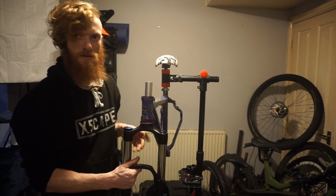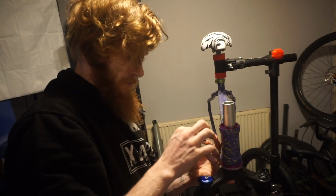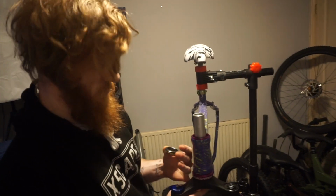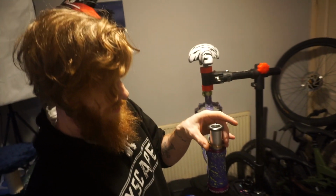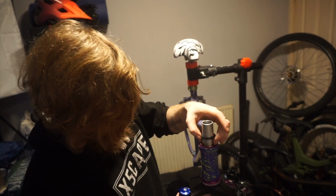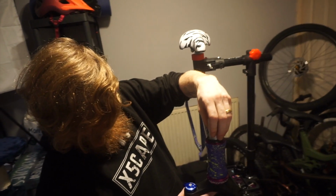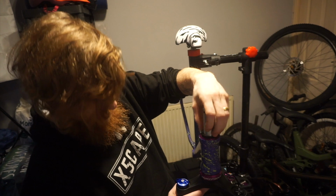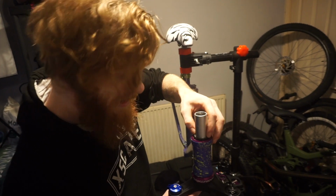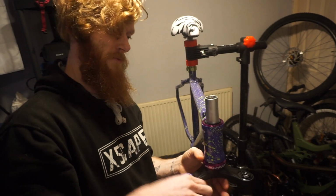Oh, that's nice. I want to put the bearings on the top. Oh bugger, I've got a little bit of hair. So yeah, basically I'm going to put my bearing on the top there. And then the bearing split ring should sit just right behind it. If I can just squeeze it in. There we go. So that's kept everything nice and steady.